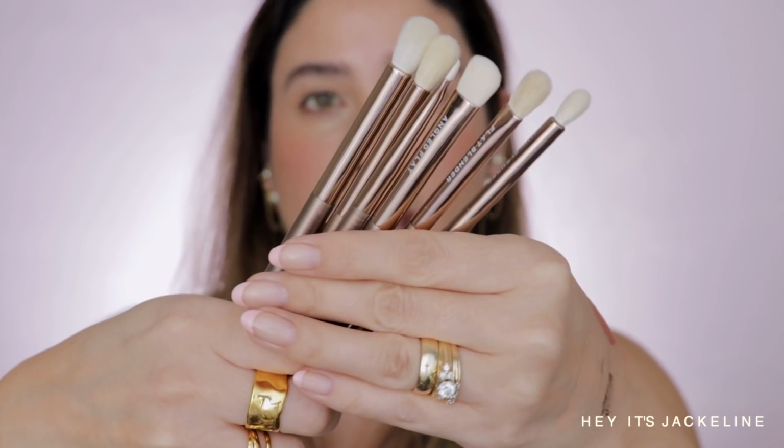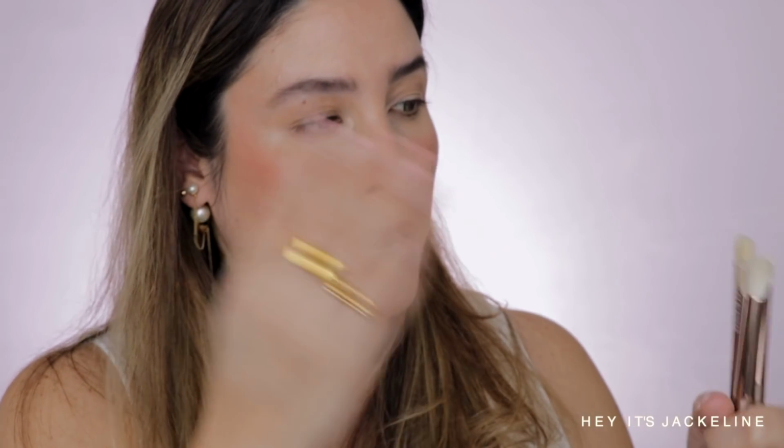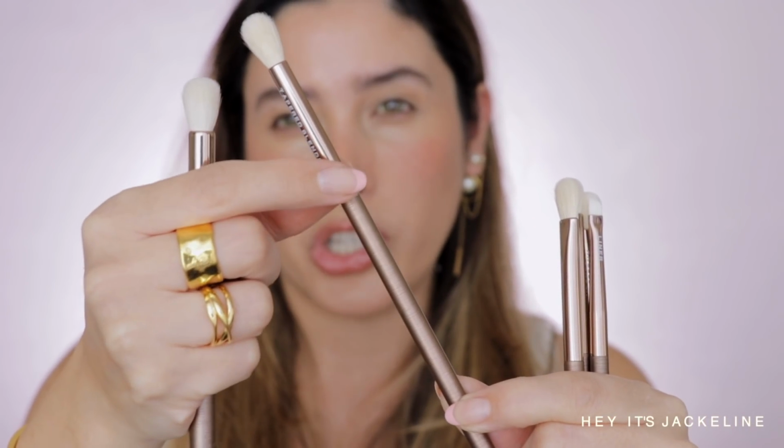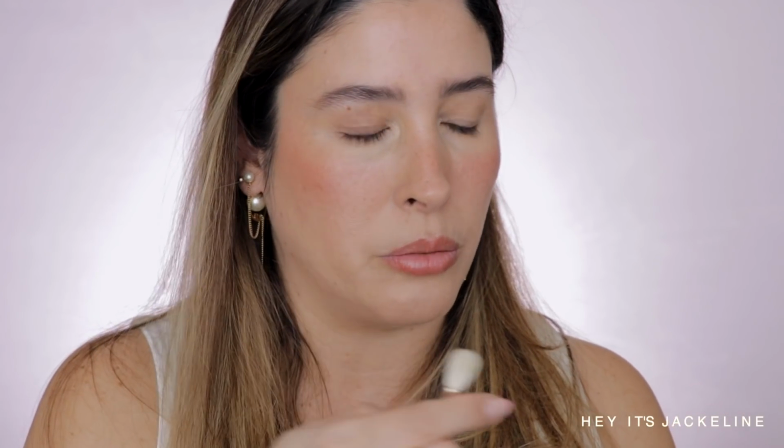There are a total of 7 brushes in the collection. You can purchase them as a whole set or by singles. And let me tell you, these brushes, I love the handle. It's kind of brushed. The ferrule is really nice, but the quality of the hairs. These are synthetic, but honestly, they feel very much as if they were natural hair bristles. They really mimic them very well.